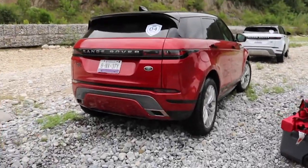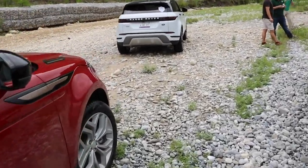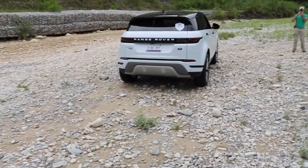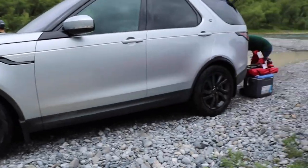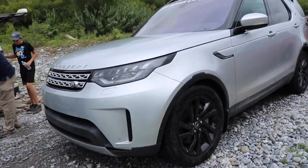I'm telling you, these little boats, the fact that they're keeping up and going into water, I swear to God, it's like up to here. And they're just hauling through it. It's so impressive, so impressive. But I got a brand new Discovery right here, a little support vehicle.